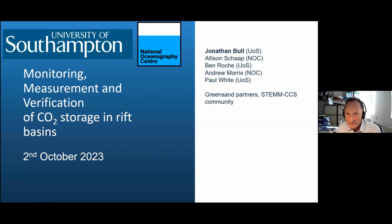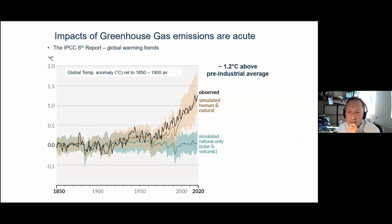So just a little bit, I'm sure you're aware the impacts of greenhouse gas emissions are acute. And if we look, I think the latest news is that we're about 1.2 degrees C above the pre-industrial average. So the green there is natural and the black is the observed. This is driven by greenhouse gases, particularly CO2 and water vapor. The CO2 concentrations are now approaching 420 parts per million, whereas in pre-industrial times it was about 280. So there's a serious issue.